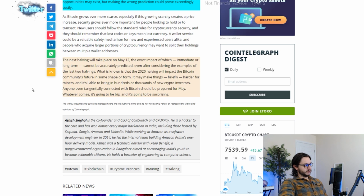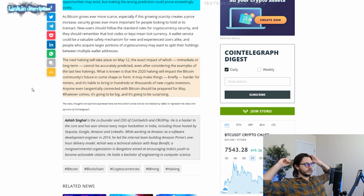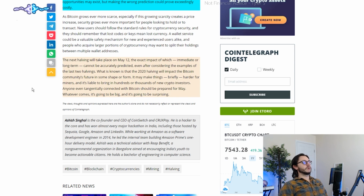So the next halving will take place on May 12th, the exact impact of which, immediate or long-term, cannot be accurately predicted, even after considering the examples of the last 2 halvings. The last two halvings, it absolutely pumped. Does that mean this halving will pump? Not necessarily, but I personally think that that's what's going to happen. Not exactly when the halving happens, but a few months after the halving. What is known is that the 2020 halving will impact the Bitcoin community's future in some shape or form. It's going to make it harder for miners, and it's going to push some miners off, ones that have less resources. Whatever comes, it's going to be big and it's going to be surprising.